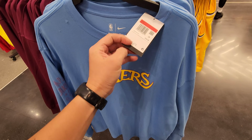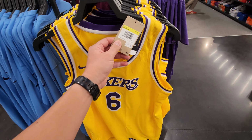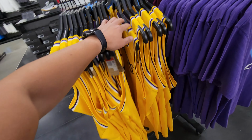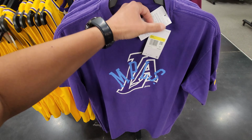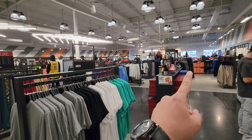apparel, but this is not clearance. $45 for this one. That's dope. AD jerseys. Ooh, $80 instead of $110. A few sizes. PLS Lakers t-shirt. What do these bad boys go for? $40 for those. Shout out to Emil. We was talking that up for a cool minute.